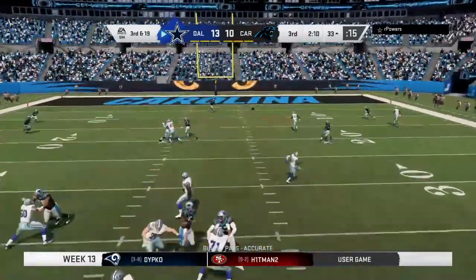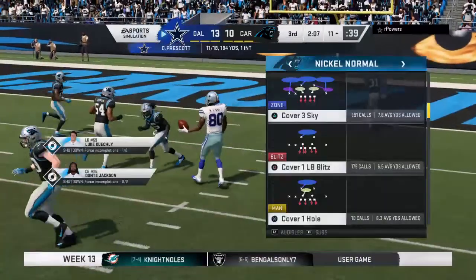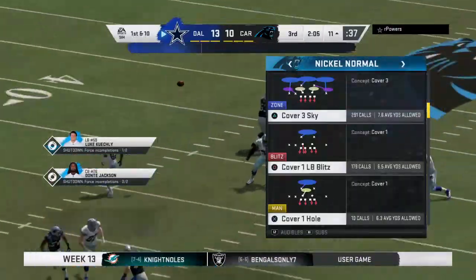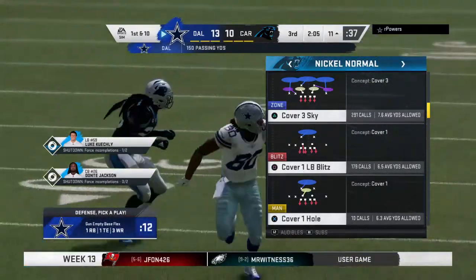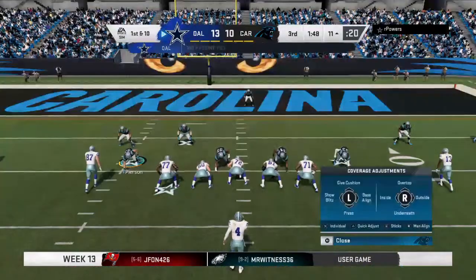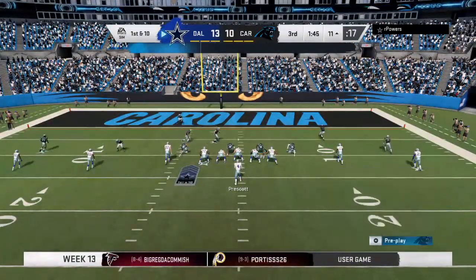Prescott. Got his man complete over the middle. It's McKinney. A well-executed 22-yard gain. Prescott now 5 straight completions here in this second half. 1st and 10.